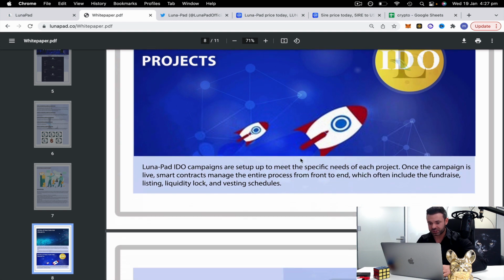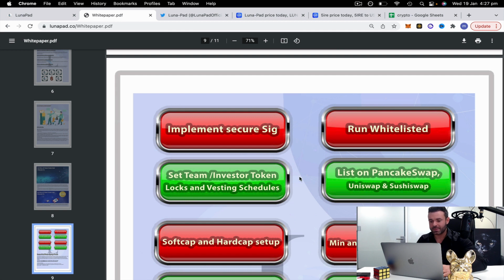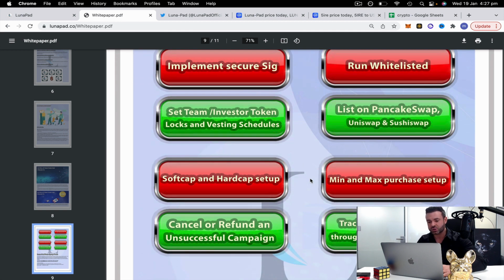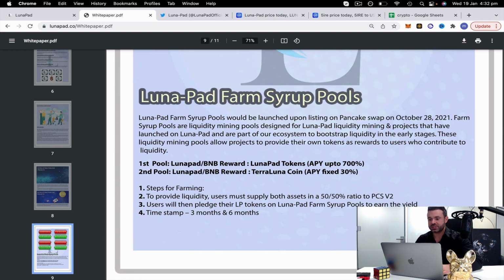Extra attraction for projects: campaigns are set up to meet the specific needs of each project. Once the campaign is live, smart contracts manage the entire process from front to end. Sure. All right. Implement secure seek, run whitelist, set team and investor tokens, lock investing schedules, list on PancakeSwap, soft and hard cap setup, yes. Cancel or refund an unsuccessful campaign. And then lastly, tracking users' purchases through smart contract events. All right, cool.